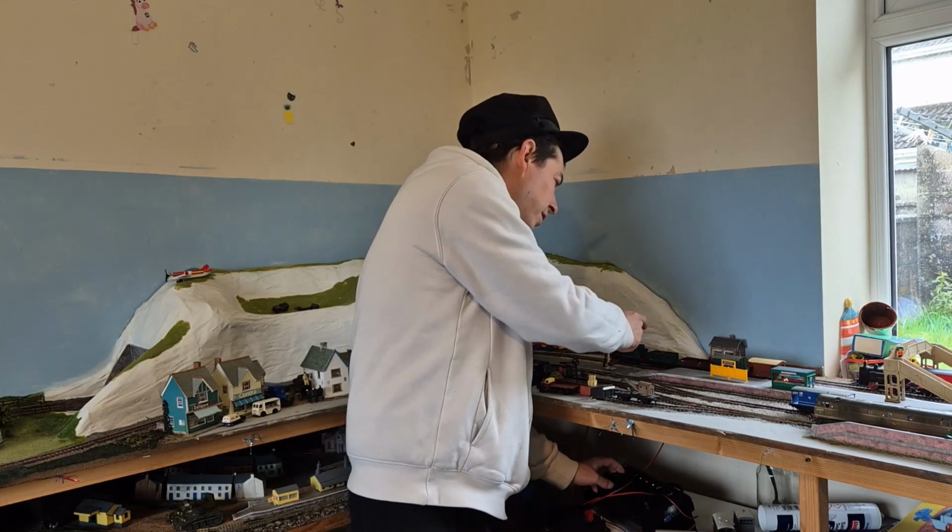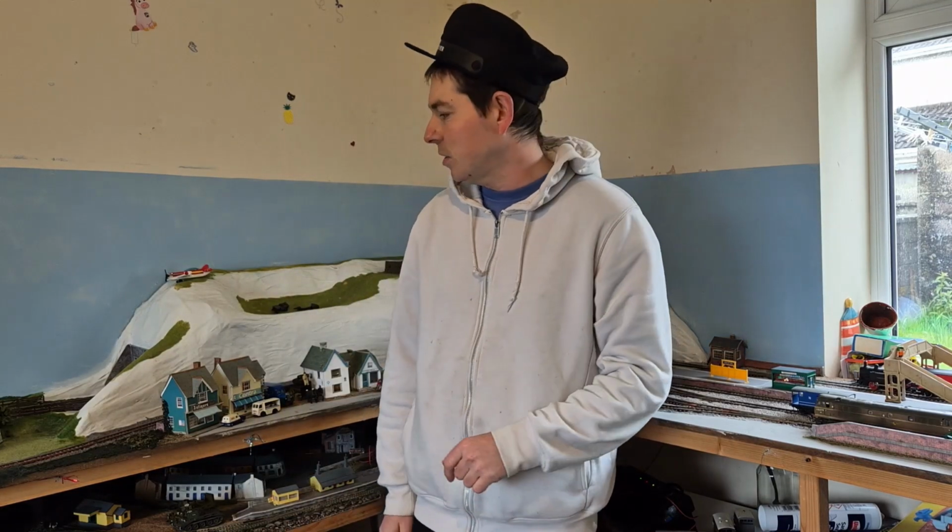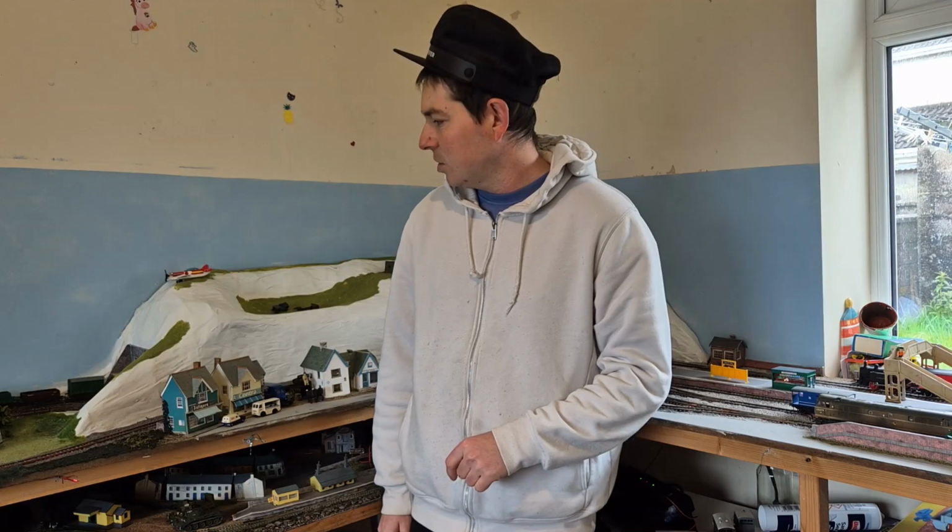And she's got the old style of wheels, so I don't know how well she's going to go around the railway. But we'll get some footage of those running. And she's making the go at the hill anyways.